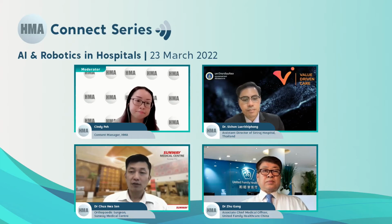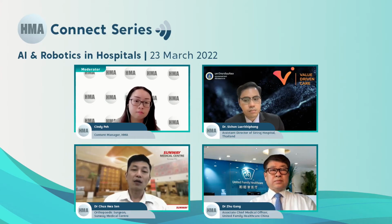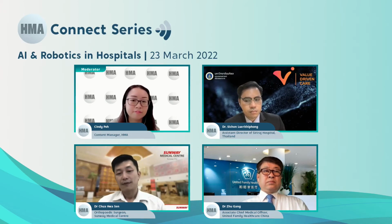They are not financing the robotic part of it. So if a patient were to come and get a robotic surgery in our center, for example, they do have to pay the gap, the difference between what the insurance is willing to pay and what we have to charge the patient. So these are the potential difficulties, I would say, that each and every one of us should look into and try to get through, in terms of getting robotics into the hospitals.